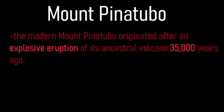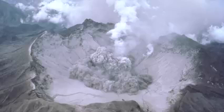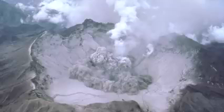Mount Pinatubo originated after an explosive eruption of its ancestral volcano 35,000 years ago. This eruption formed a now hidden 4.5 kilometer wide caldera from which the modern volcano grew out of. Over tens of thousands of years, different periods of volcanic activity built the modern volcano.